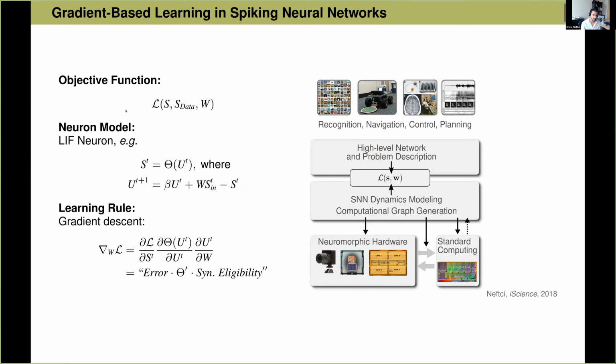So instead of just plugging in some learning dynamics and some neuron dynamics, what we can really do is think about some objective function that we're trying to solve. It can be classification, it can be navigation and planning, or whatever you're interested in that can be written down as an objective function. The neuron model is basically what we've seen so far, the spiking neuron with its internal dynamics. And then the learning rule is just going to be the gradient descent of that objective function.